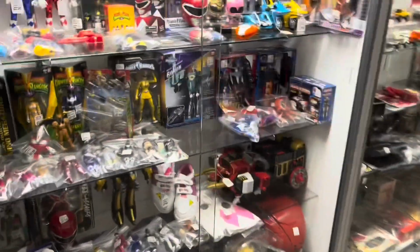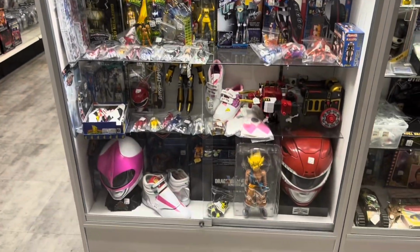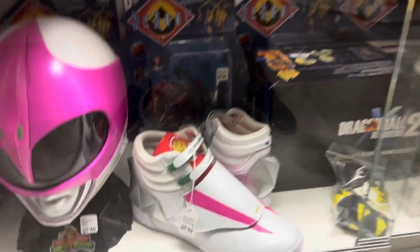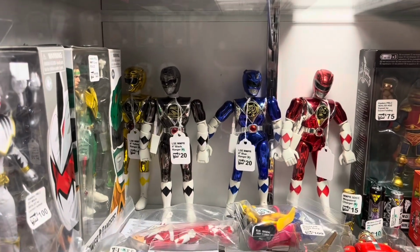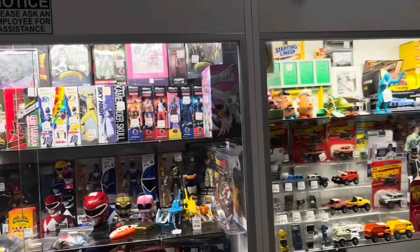Here's some retro vintage Power Rangers. I did have quite a few of these growing up. I had all the individual ones. Look at those shoes. Pink Ranger, Kimberly, she was my second crush growing up. Love Kimberly, love the Pink Ranger. I'm right here, boys. What'd you find?